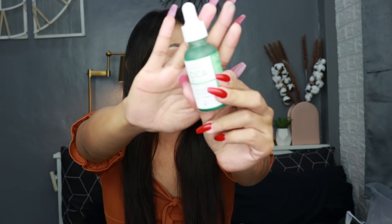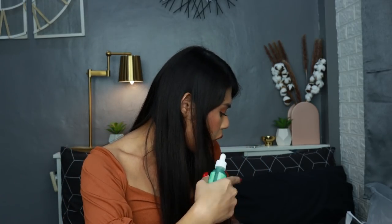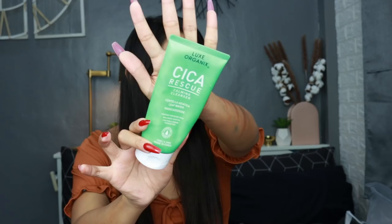Next we have here, this is Luxe Organics Cica. If you're acne prone or oily skin, you are gonna love this. One of my favorite serums of 2020. Even the Cica Facial Cleanser, which I don't have here. Oh, I do have here. Oh my God. Luxe Organics Cica Rescue Foaming Cleanser. These are my favorite skincare line of 2020.